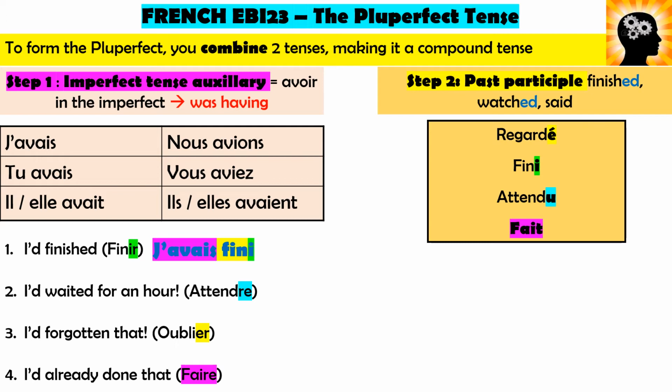Numéro 2, I'd waited for an hour. It's a nice phrase that you can use there. So again, step 1 is I again, so it's going to be j'avais, and then attendre is the verb to wait. The RE changes to a U in the past, so we want j'avais attendu pour une heure, for an hour.